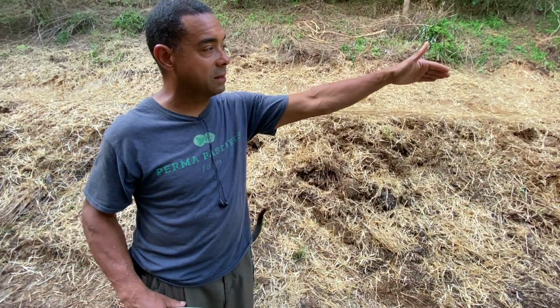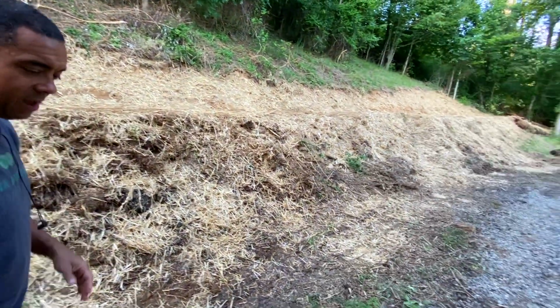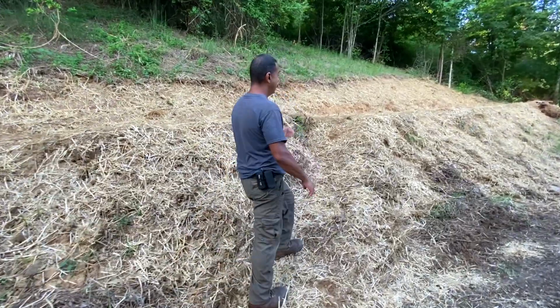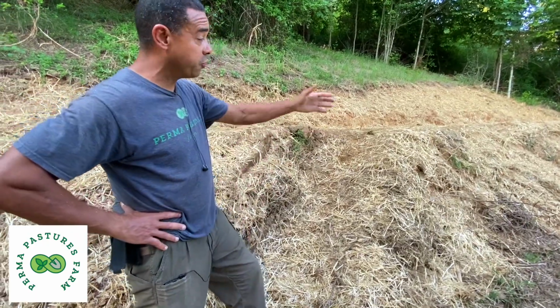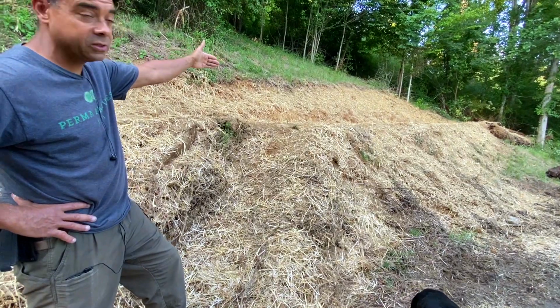So here it is. We got this little terrace there, and we got a little ramp that goes up it. In fact, I'll kind of halfway show you that. So you basically walk up this ramp like so, and then you're on top of the terrace. But now the plan for this is to continue a permaculture orchard right where I'm standing. Down below, we're going to have some trees. Up on the top of this, we're going to have trees.